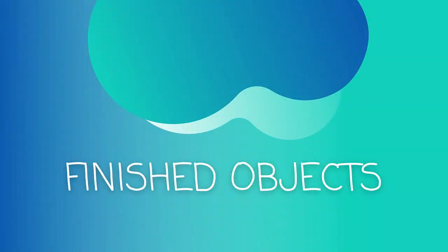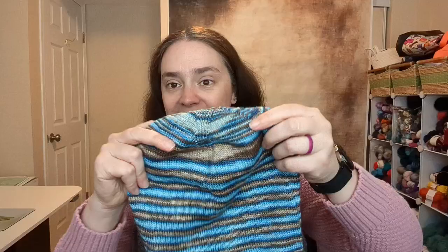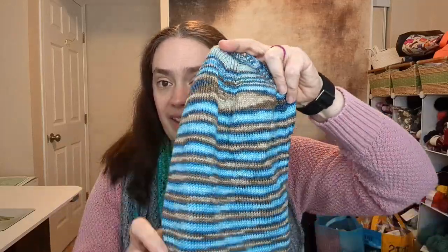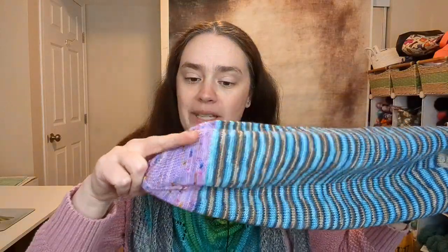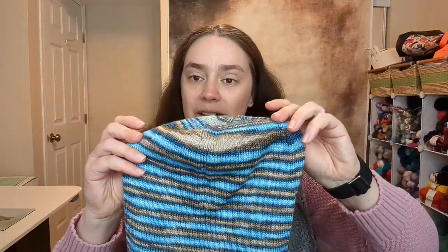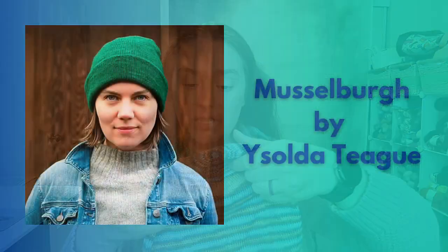Back to regular programming, let's move on to finished objects. My first finished object today is my Musselburgh hat. I have not blocked it. I just put it in the gift bin and I'll block it some other time. This is a double thick hat and I ran out of the regular color, so I used a bit of scraps in a similar weight. This pattern is called Musselburgh and it's by Sol de Tigre.